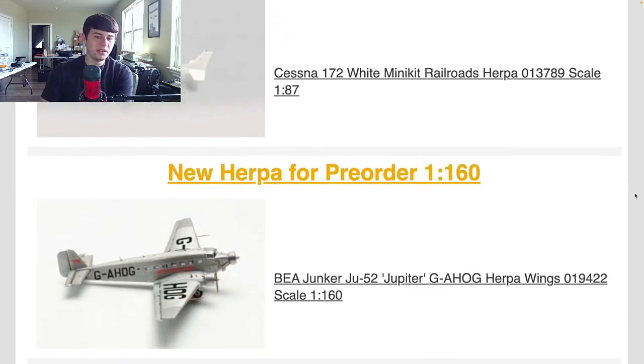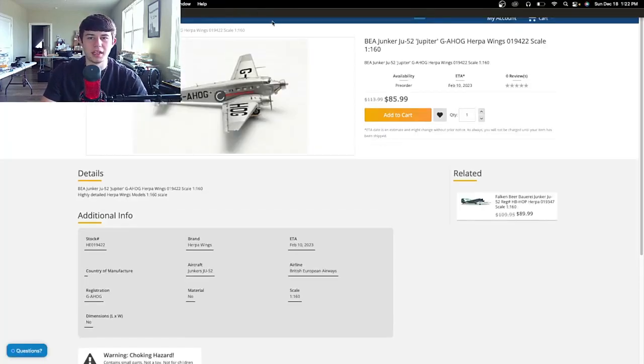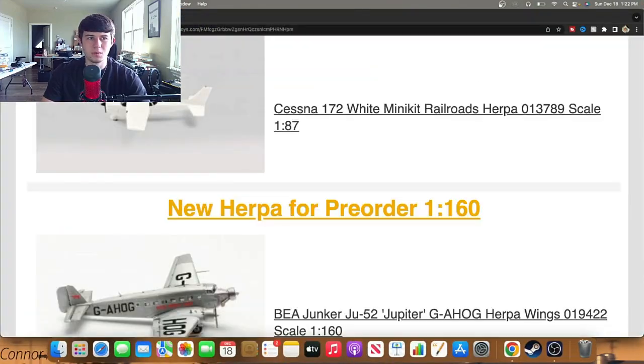We have a very unique Junkers Ju 52 Jupiter model. This is Juliet Alpha Hotel Oscar Golf. Beautiful looking airplane, just a really unique one in general. I didn't even know they were making this, nor how to mold it or anything. Very unique aircraft. It looks really cool. Obviously a little bit of reminiscence there to the DC-3, but it's unique in its own ways, which is really cool. So glad to see that one done. That's a cool aircraft. I am curious on the price with the scale and everything. $85 US, and it looks pretty detailed, so I would say that's a pretty reasonable deal if you're looking for that.